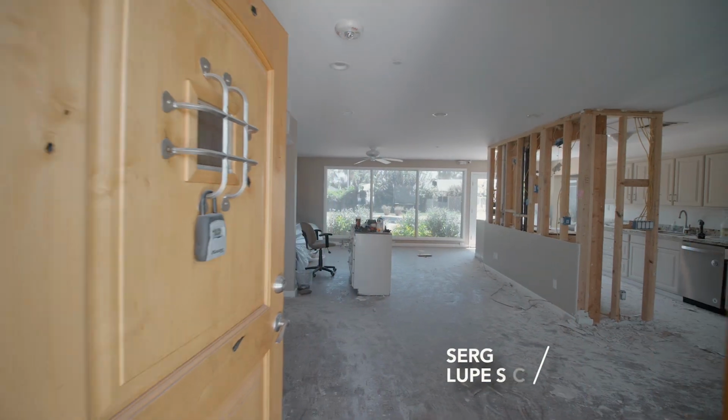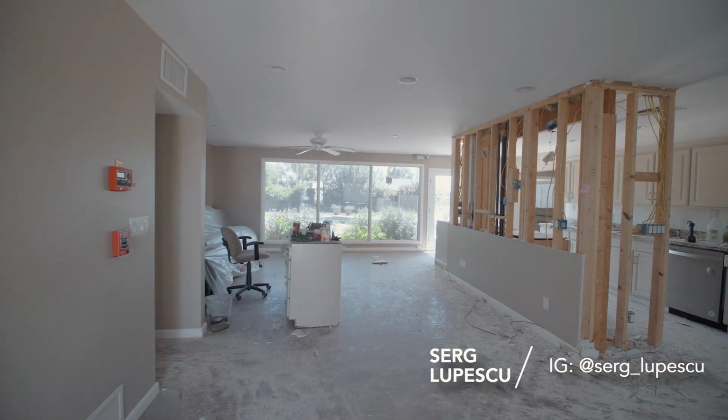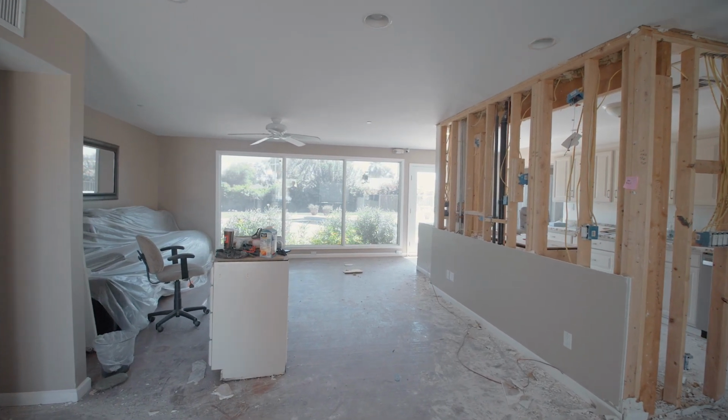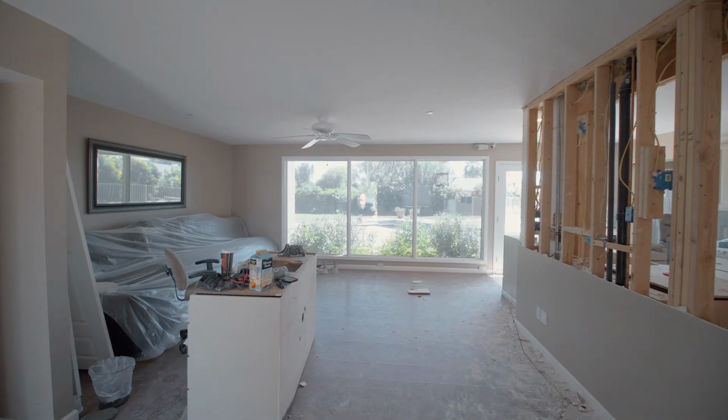What's going on, everyone? Welcome to this new assisted living home that we had just acquired and closed on. It is licensed for 10 beds, so I'm gonna give you all a quick tour of the before. We are going to be doing some renovations, so as you can see behind me is actually the living room.